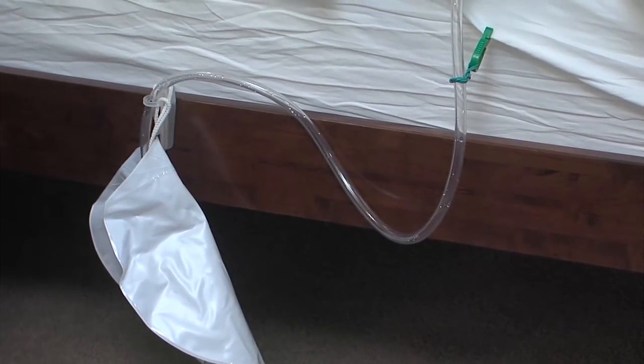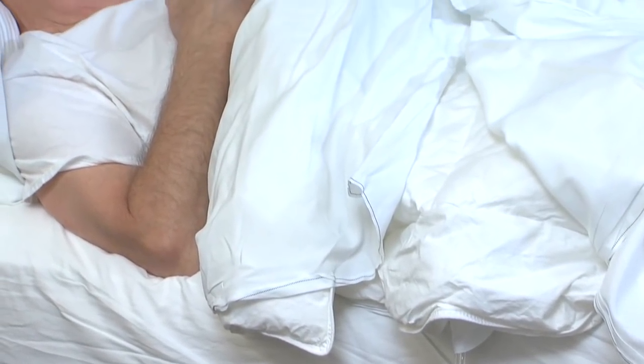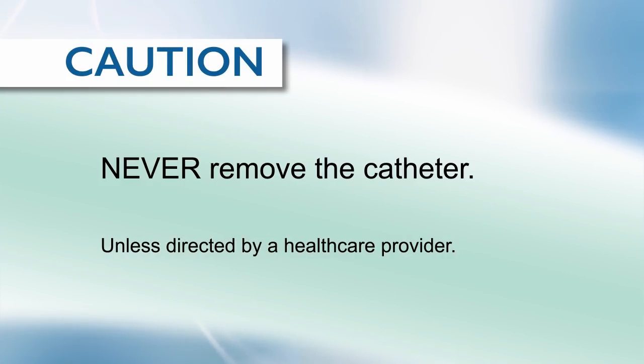The catheter bag should always be positioned below your bladder. This allows for gravity to assist with urine drainage. If you feel like you have a full bladder, you should check to make sure there are no kinks or loops in your catheter tubing. If the catheter is above the bladder or is kinked or looped, it can cause urine to flow back into the bladder. A full bladder can place more pressure on the incision site, increasing your chance of discomfort. In addition, if urine backs up into the bladder, it can increase your risk of infection. Never remove the catheter unless specifically directed by your healthcare provider.